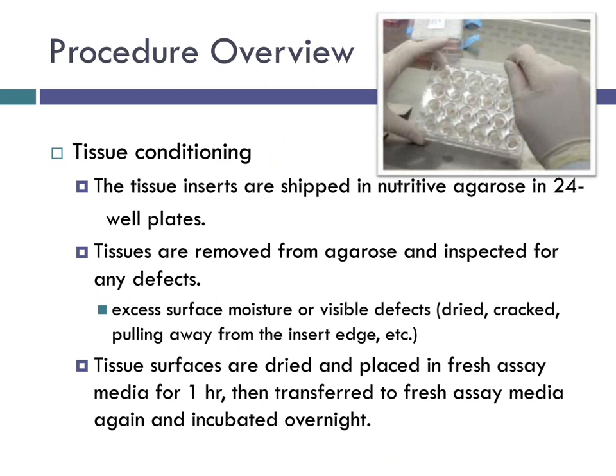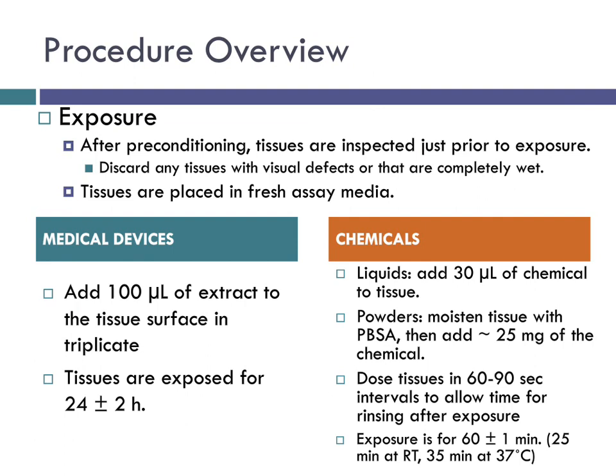And then after the preconditioning of those tissues, we expose them to the extracts. With extract right now, Nelson Labs is adding 100 microliters to each surface of the skins in triplicate. And then they are exposed for 24 hours, plus or minus two, to that extract. With chemicals, there are some other ways to do that. I list them on the side. So this really is an option going forward for most medical devices and pharmaceuticals.